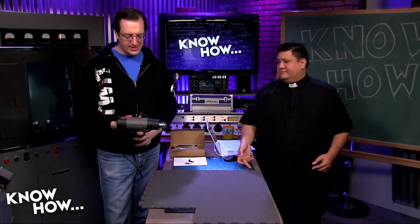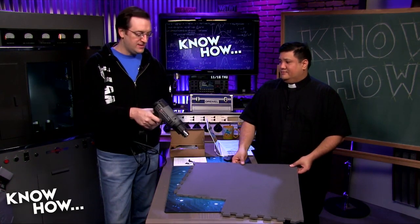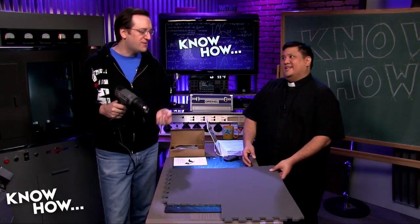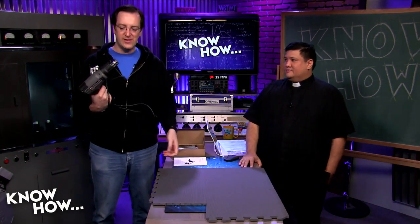How much is a good heat gun going to cost me? I think this cost me like $60. Okay, that's not bad. There's a wide range, and if you're doing this, a heat gun is essential. You could use your soldering iron, but that's very small, so if you do small pieces, it'll work. But if you're doing a large thing, you need a real heat gun.